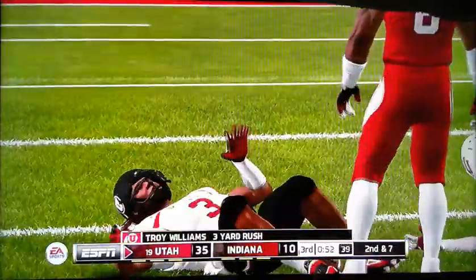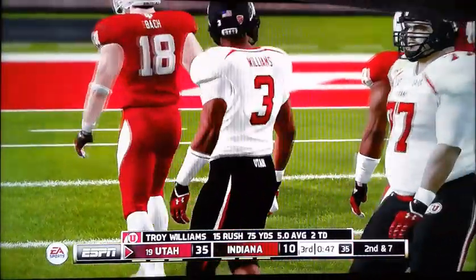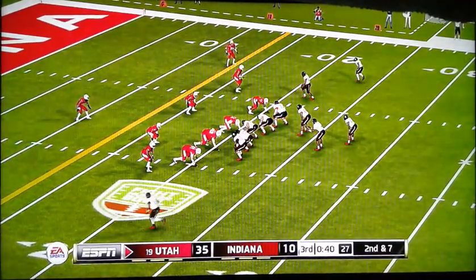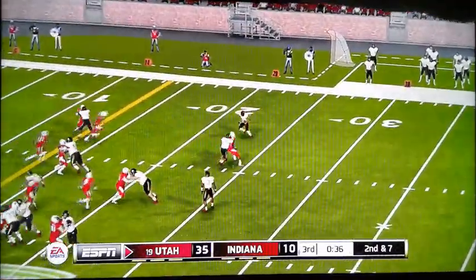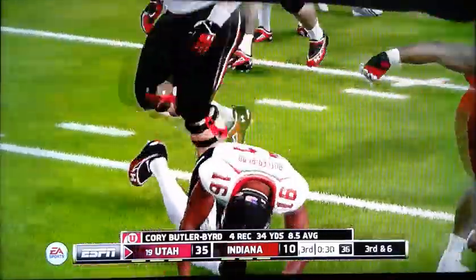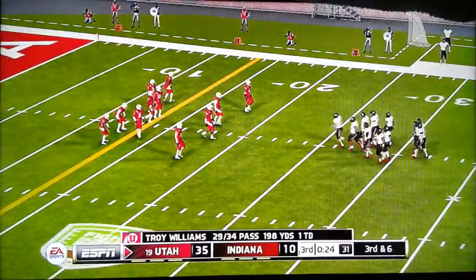And they make the stop at about the 21. From the 21-yard line. Second down. Quick strike to the receiver. He's taken down around the 20-yard line. This is play number 15 of a very impressive drive.